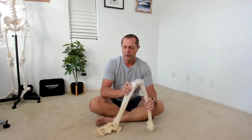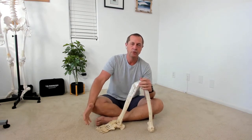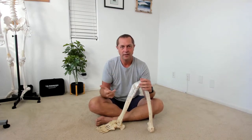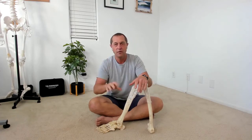This is how you're going to get into issues by having arch support in your shoes, is because it messes up the muscle coordination patterns, it weakens the ligaments, it weakens the muscles, and it also, depending upon how much cushioning you have in your shoe, our feet are essentially sensory organs.